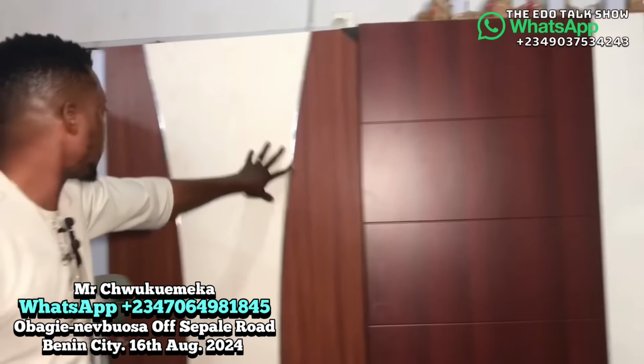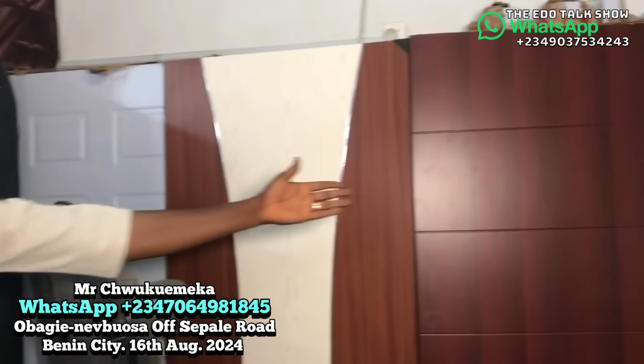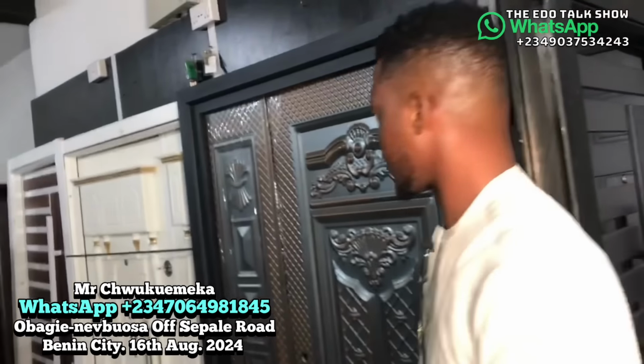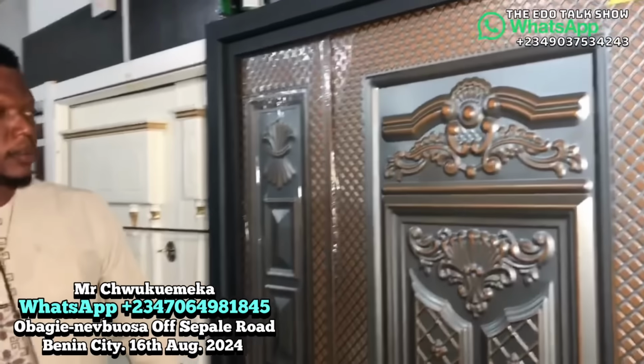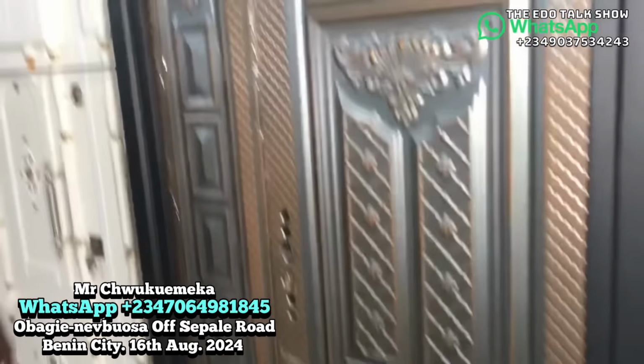The same thing is applicable to any of the colors here. So far it's imported. Nigeria has it also. Yeah, but this one is all imported doors. Wow. And we have this also. This one now is a copper door, 380,000. For the copper door.